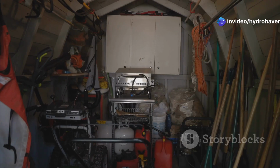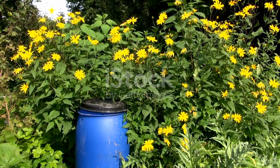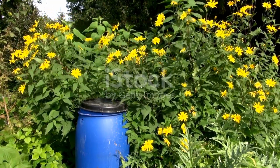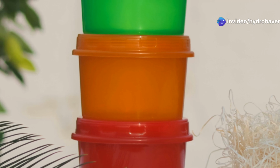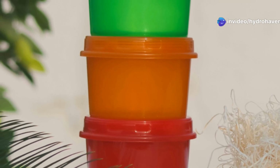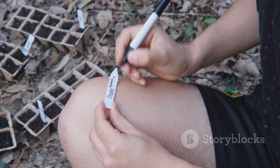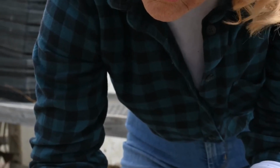Proper storage is key to preserving the goodness of your homemade fertilizers. For your dry mixes, find a dry, cool place away from direct sunlight, such as a garden shed or a garage. Use sturdy containers with tight-fitting lids, like old buckets or plastic tubs, to keep moisture and pests out. It is absolutely essential to label each container clearly. Write down the ingredients and the date you made the mix.